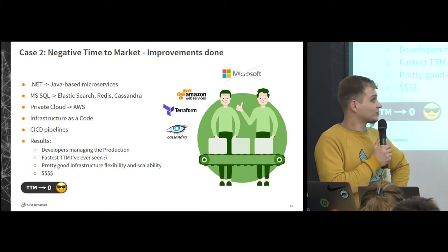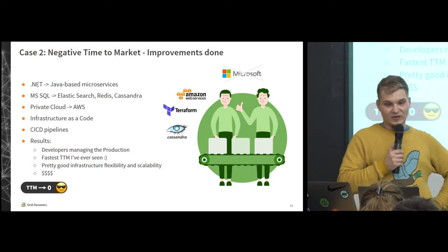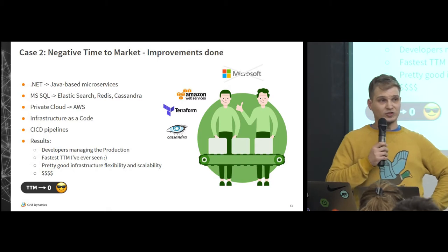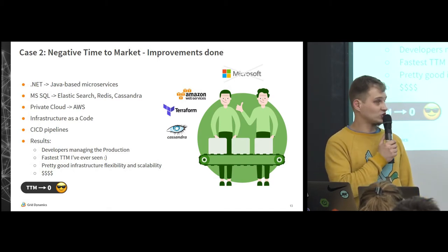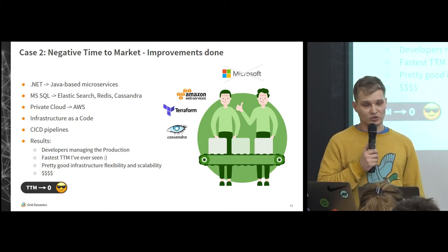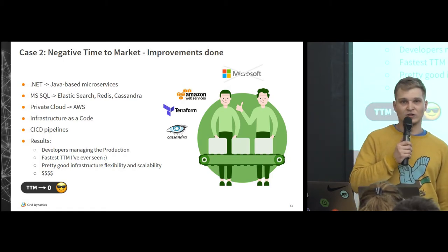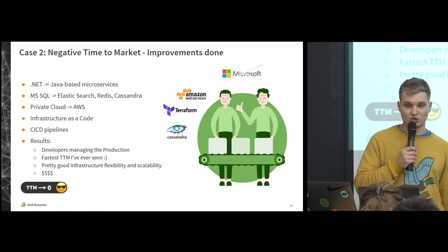I will get back to this topic in the next slide. And it provided us with pretty good infrastructure, flexibility, and scalability. And the customer really started to make money on it because it started to release new cool features with the speed of light and getting a lot of positive feedback on social and other media.